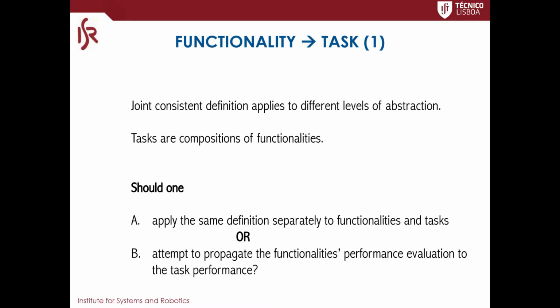Or should we attempt to propagate the functionality's performance evaluation to the task performance? I mean, it could even be interesting to see what is the impact that this functionality has on the performance of the tasks, and then compare with what really happens when I simply compute the performance of the task without considering this propagation, to see if it makes sense. And there was some work done in that direction, but I'm not talking about it here. The thing is, if we attempt to propagate, how do we propagate? That's the point.